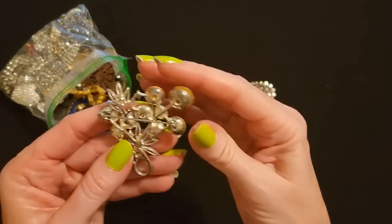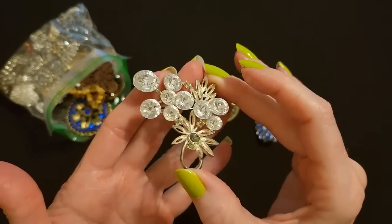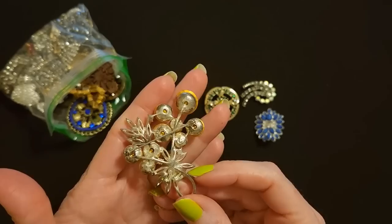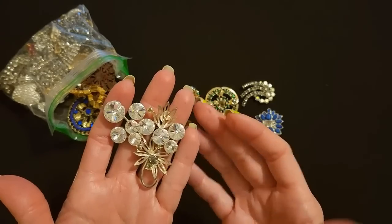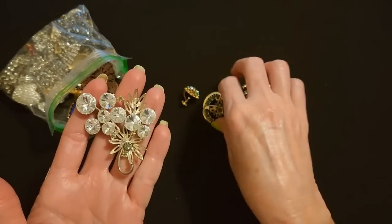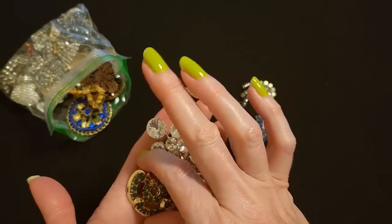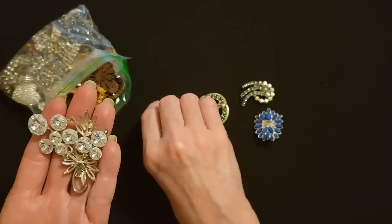Oh gosh, look at this pin. Oh my word. Oh, these are so beautiful. Oh my gosh. And the way I may split these up when I sell them, because I'm going to have 13 pounds of this stuff, I may split it up to where the pins are all together, but then, well, if they're matching earrings, I'd probably put those in there too.